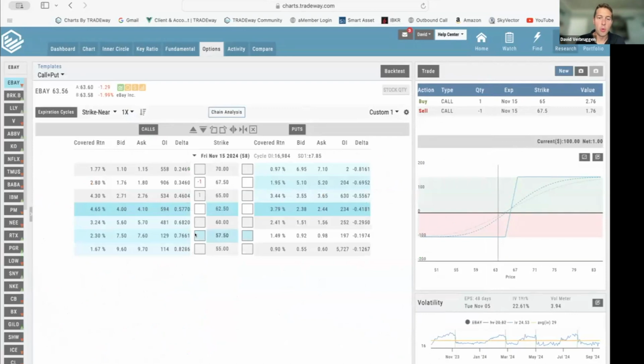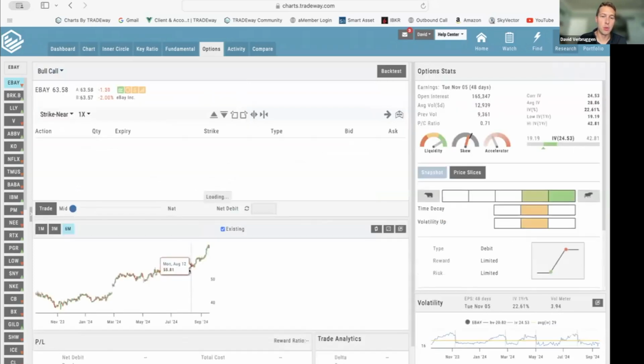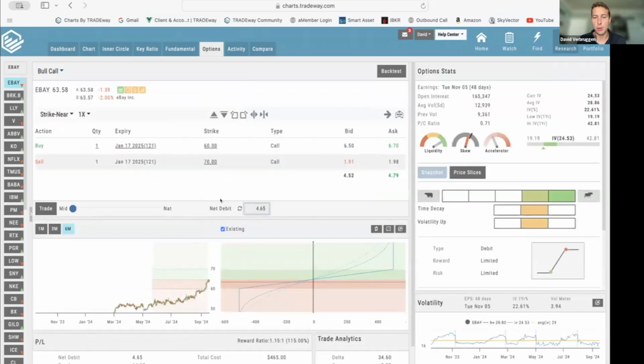All right, now we built here a bull call debit spread, and we usually teach our students how to build things from scratch. I think that's important. But when you get to that point where you're like, I don't want to have to just build it, let's see if they have templates. Yes, we do. We've got templates in here. So in this case, if I want to look at some bullish trades, a bull call debit spread, boom, it'll just build it for us here.